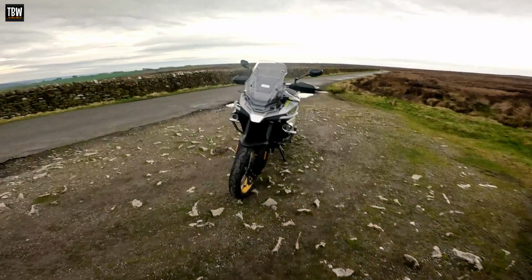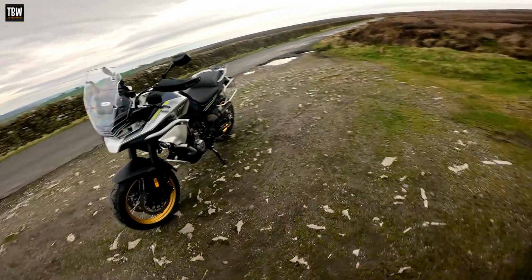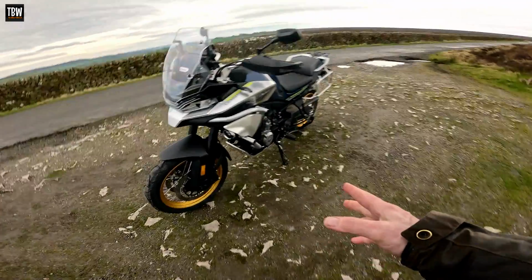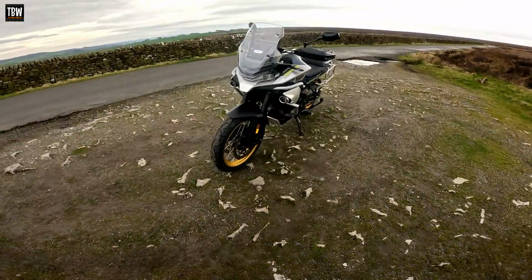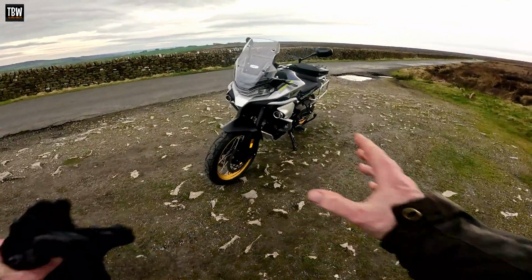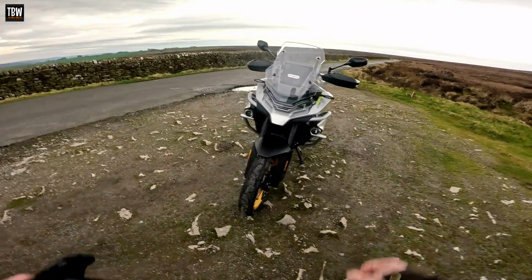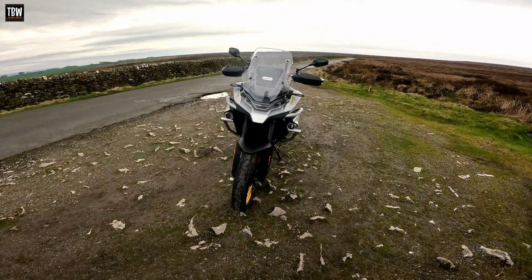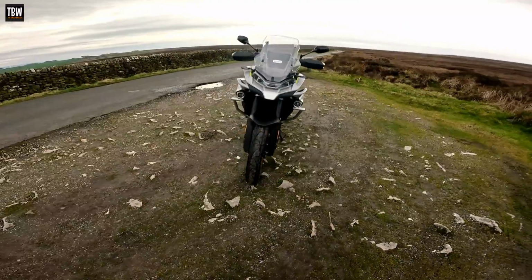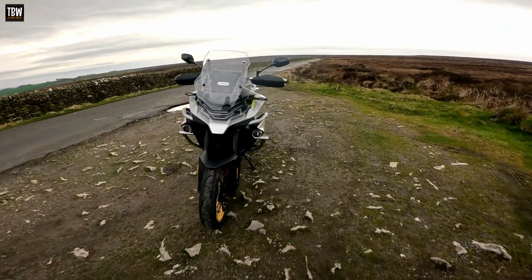And we have as standard, of course, the crash bars, upper and lower, but all in one piece, if you see what I mean. Bash plate at the bottom, all this is standard on this particular model. We've got the spotlights there, okay, very subtly integrated into the overall design of the bike. A great looking LED headlight there.